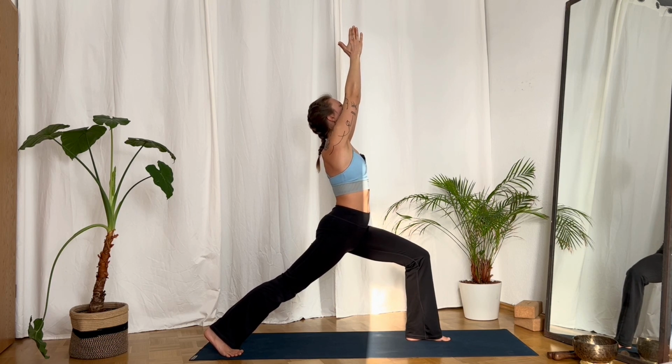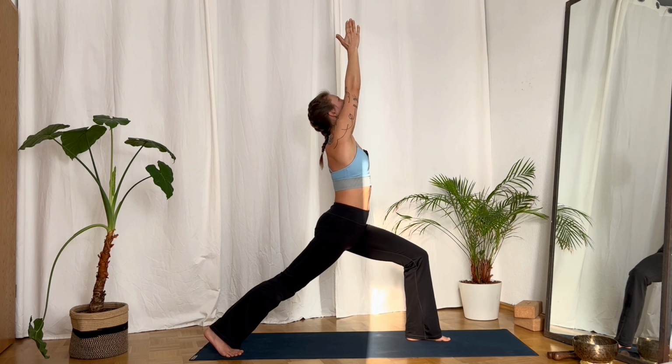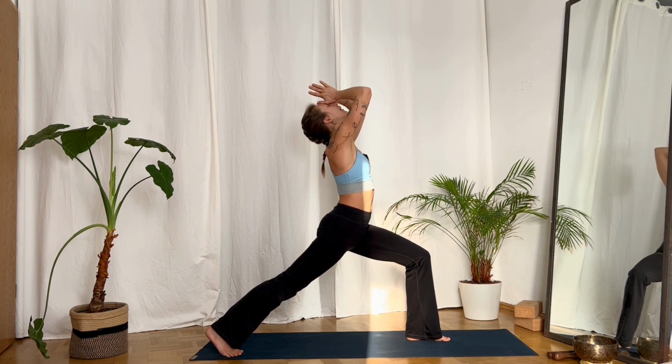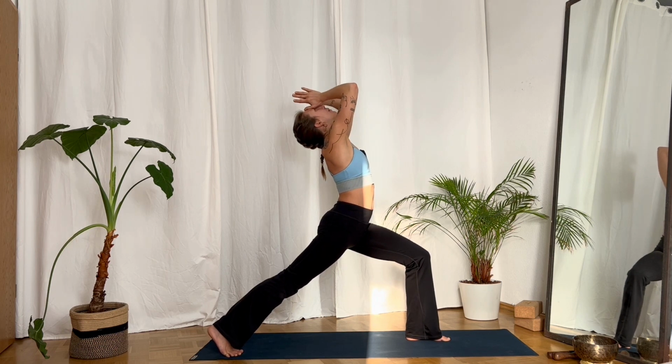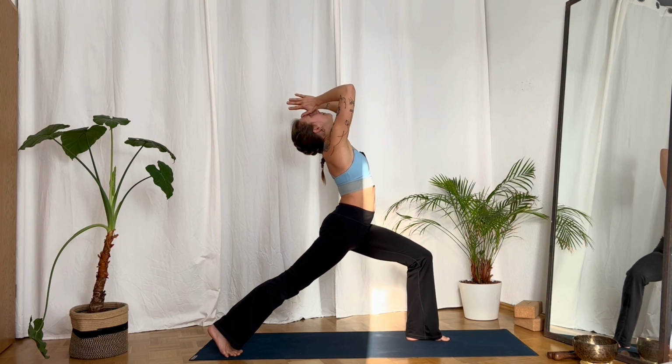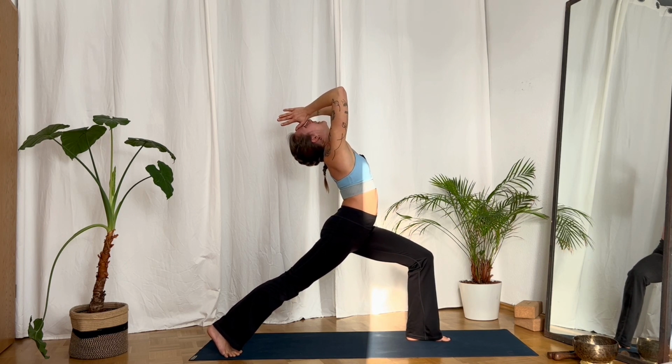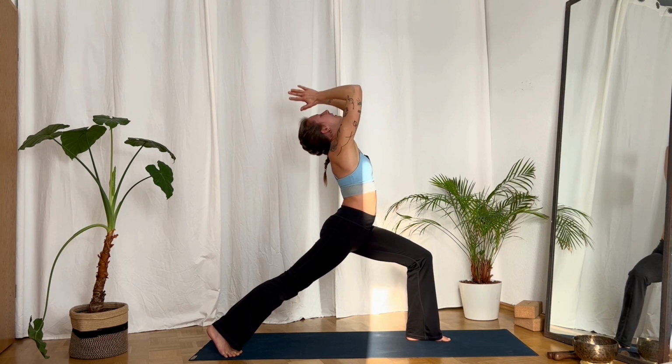Inhale here, make yourself a little bit longer. And then with your exhale, bend your thumbs towards your third eye again. Maybe you come into a slight back bend on this side. Try to find the balance. And then inhale, come back up.